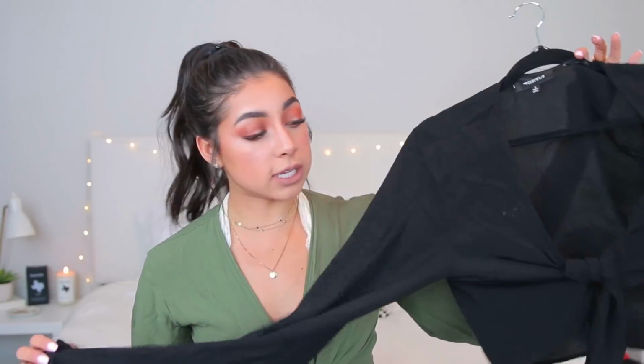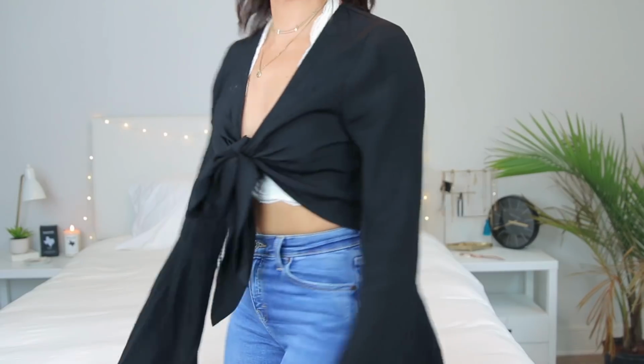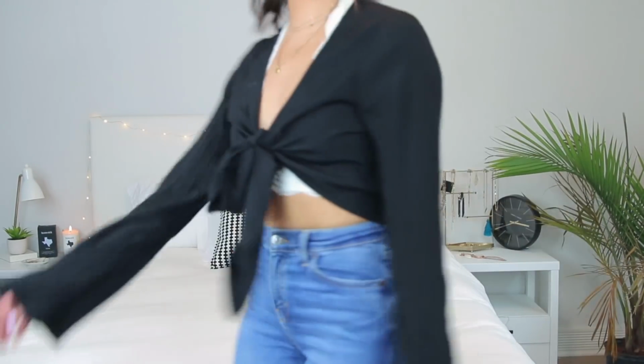So that's that. Next thing is this black tie long sleeve bell sleeve shirt. You will see a recurring trend of tie shirts. This is super cute. Again, I would wear this with a bralette, but I love this shirt. This is from the brand, literally don't even know. What is this brand? Help. That's the brand, because I can't pronounce it, but I'll have it linked down below.